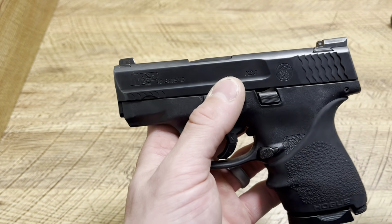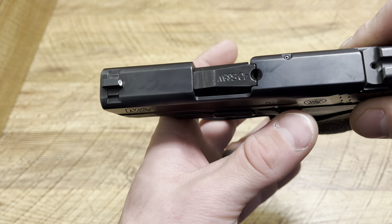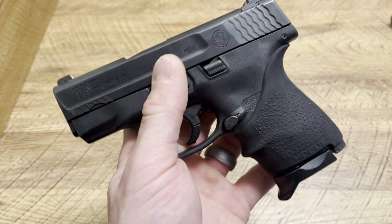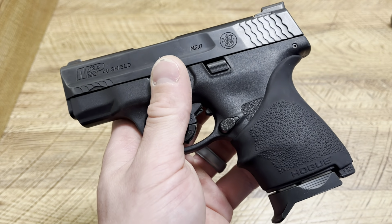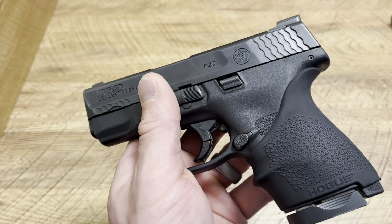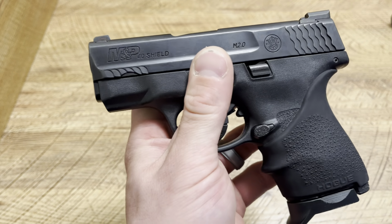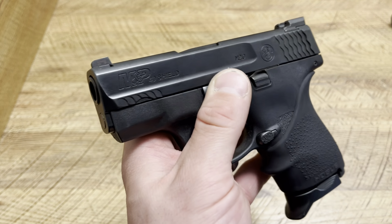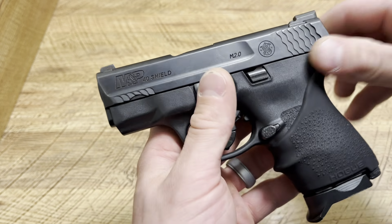Now this one, normally I run in 357 SIG, but for the sake of the video, I put the old 40 barrel back into it. If you buy this, it's $299. That's what I got it for. I've seen them all over the internet for $299, sometimes $315, $320, all the way up to $350. But what I paid for mine was $299.99 before taxes and all that stuff. But this is one of the greatest handguns I own.